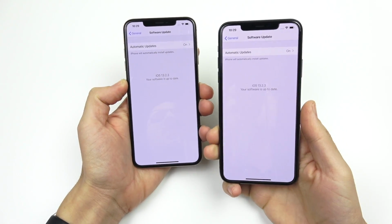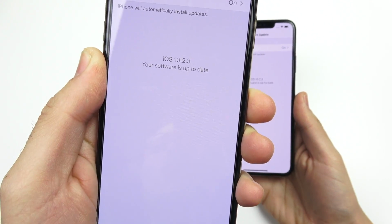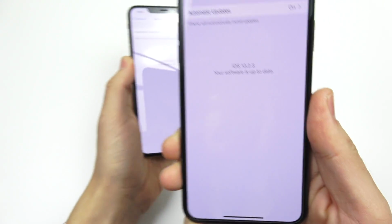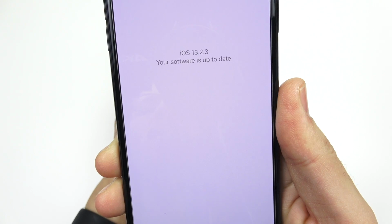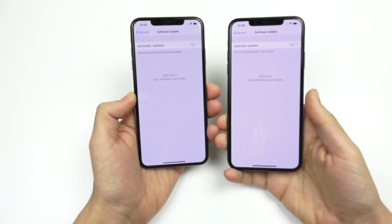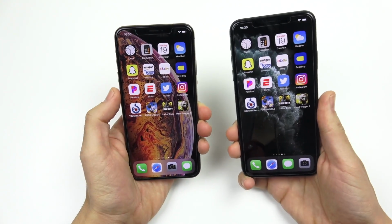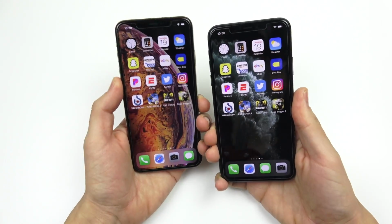So when it comes to software, they are both running the latest version of iOS, 13.2.3, on both devices. You can see right there, iOS 13.2.3. So this is the latest official software from Apple. I believe it just released yesterday, actually. So as of the recording of this video, we are running the latest version on both of them.